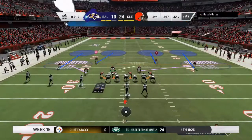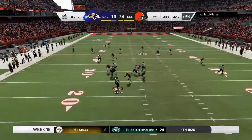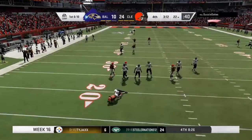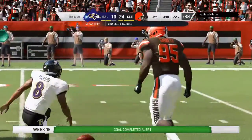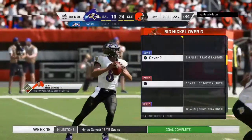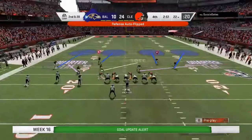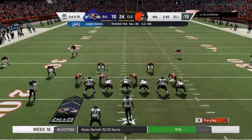Not only have they done it, they put themselves in a great position to win this one because holding them down was paramount. And he will be hit from behind and run over. Wow. Myles Garrett, what a season he continues to have. His 15th sack of the campaign. And the job becomes twice as difficult now. After the sack, it's 2nd and 20.